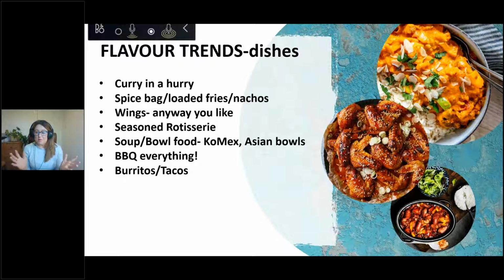We can't go anywhere without mentioning the spice bag. The spice bag has been huge since 2010. I think it really began in Ireland, and people are used to the Chinese 5-spice flavor, but there's no reason why it can't be an Asian, a Mexican, a Thai flavor, a barbecue or Mexican spice bag.